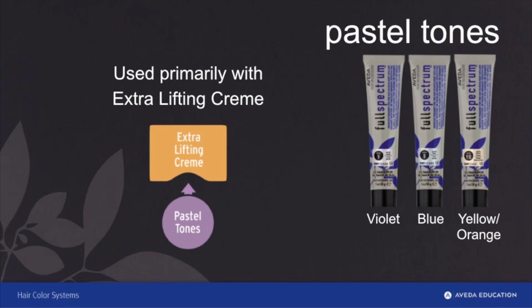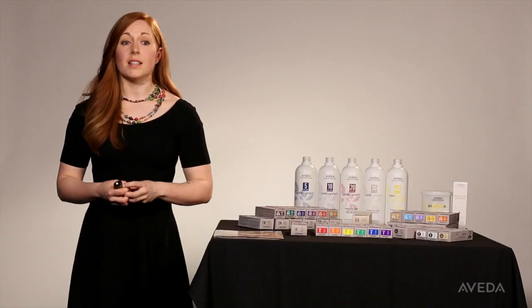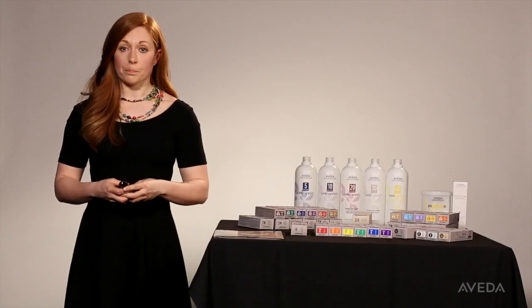If you want to customize your blonde formula and add pastel tones, there are 3 tones for you to choose from. We have pastel violet, pastel blue, and pastel yellow orange. Everything goes back to the color wheel. So if you're trying to neutralize yellow in your blonde, you would want to add pastel violet to your formula. If you are trying to neutralize orange, you would want to add pastel blue. And if you are trying to enhance warmth, you could add pastel yellow orange to your formula.